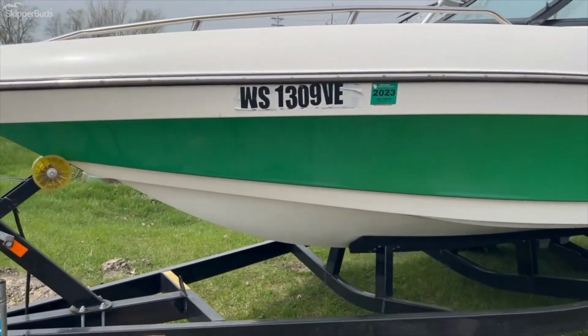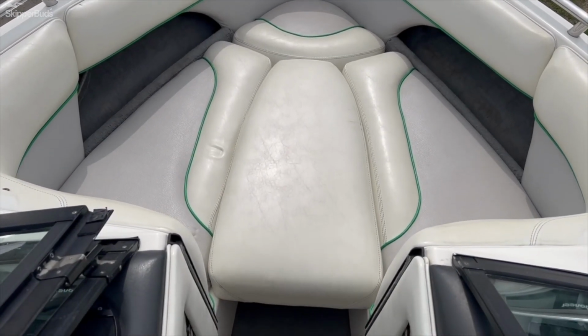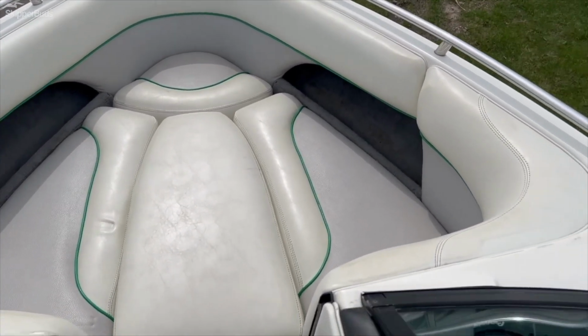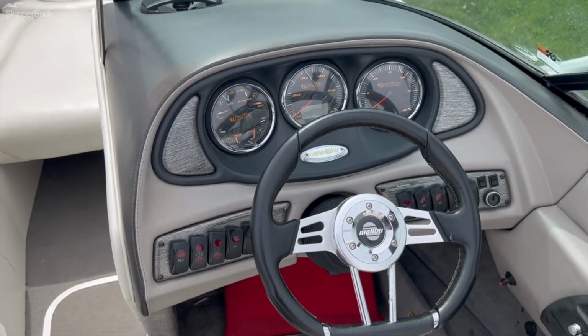Let's hop up into the boat and take a peek at what the interior has to offer. Up in the bow, you do have a removable filler cushion that you can have for the walkthrough or the sun pad up front. It does have a Pioneer stereo system. Boat has about 500 hours on it.